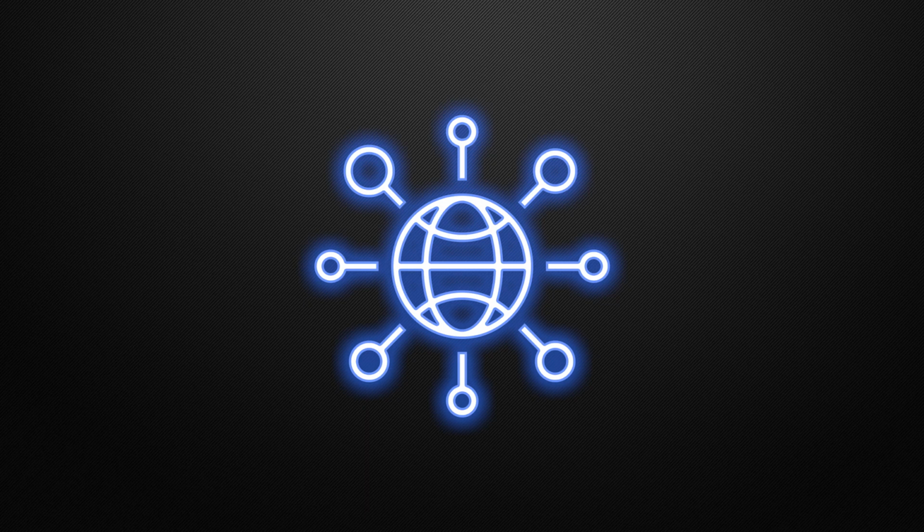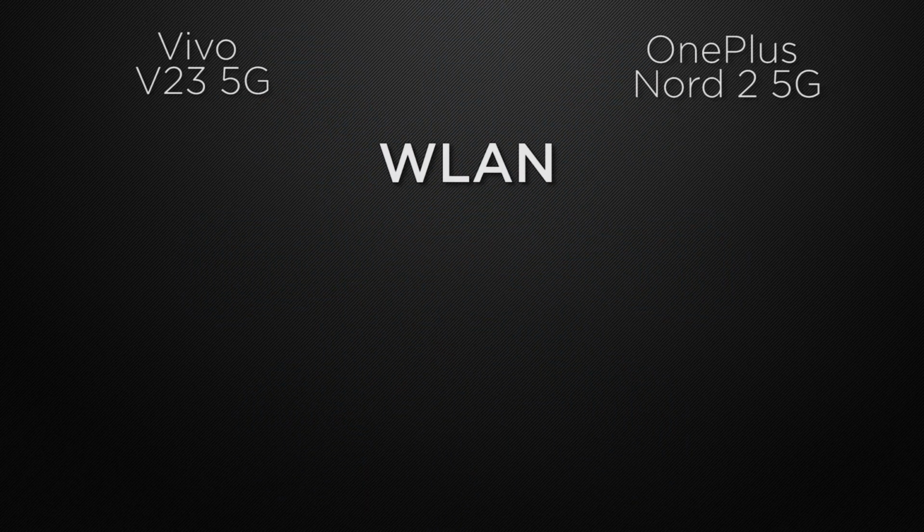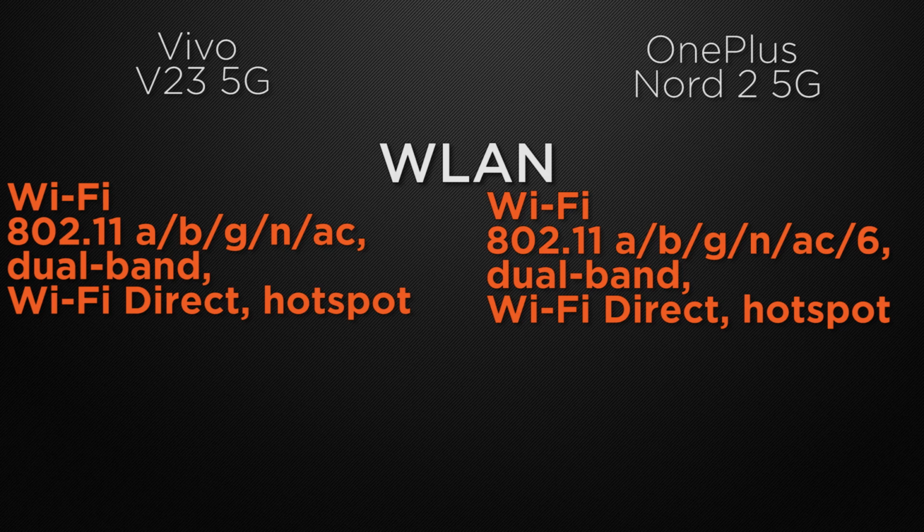Moving to the communication chips in the devices, starting with the WLAN. Both devices have Wi-Fi AC, dual band Wi-Fi, Wi-Fi Direct and hotspot, but Nord 2 has the 6th generation of Wi-Fi, which provides a better range. So the winner here is Nord 2.